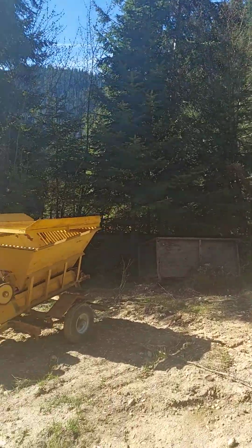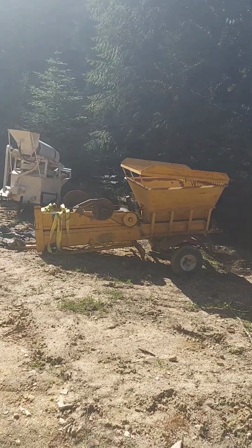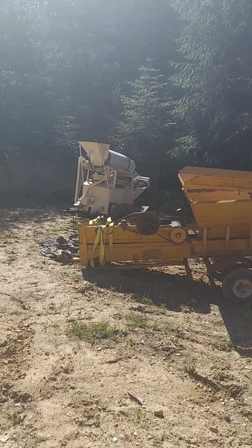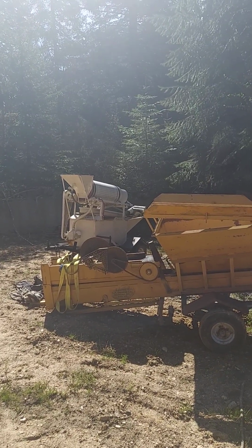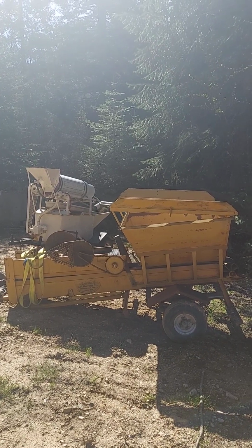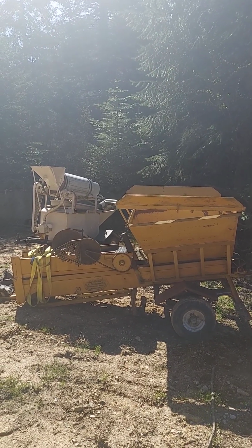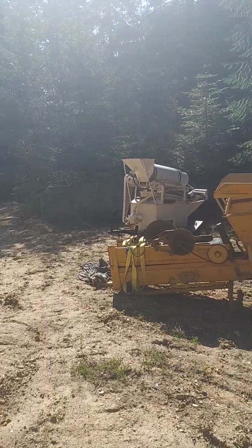And over here we can see we have a small portable conveyor, and behind it is a completely self-contained trommel unit. This is part of the equipment we use when we're testing out placer sites. Got a couple projects scheduled for this summer where we'll be utilizing that equipment.